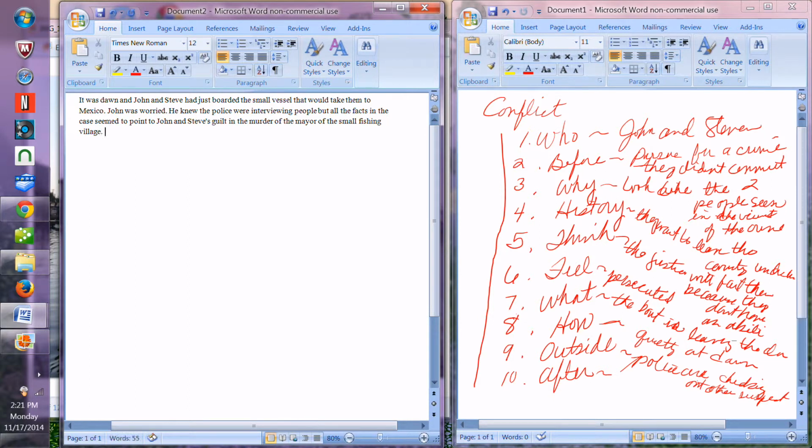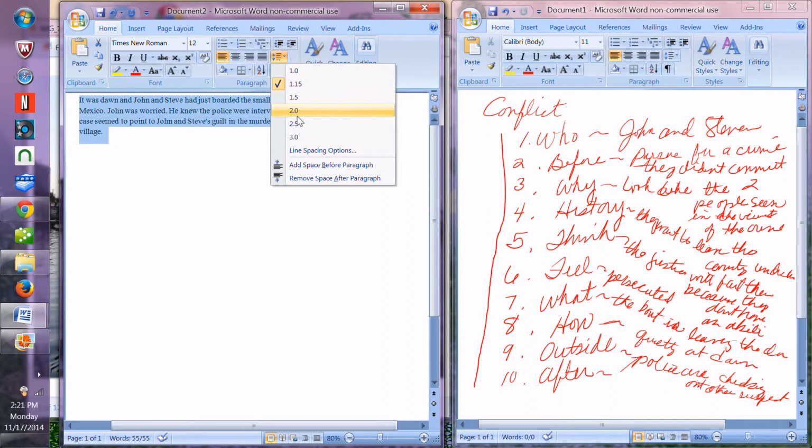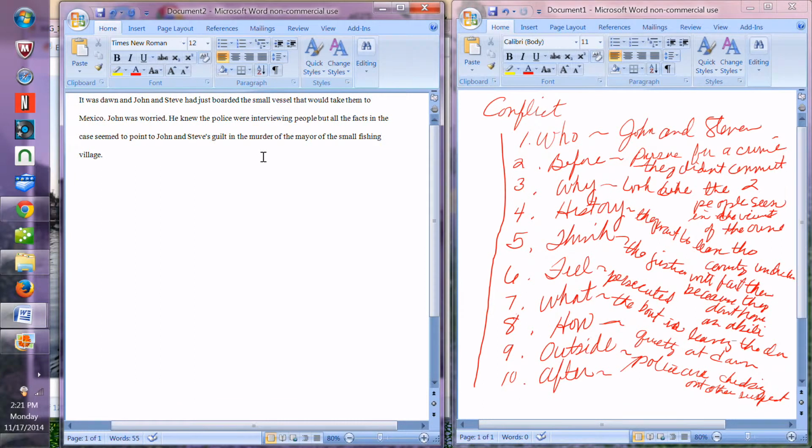And see, as I bring in these facts, they have to be explained later. But we're going to start with one paragraph. And of course, we want to double space it. Okay, so I've said who was in there. I said they're being pursued for a crime. They look like the two people. They think justice will fail them. Well, I didn't put this in there, but all the facts seem to point to John and Steve's guilt in the murder of the mayor of the small fishing village.